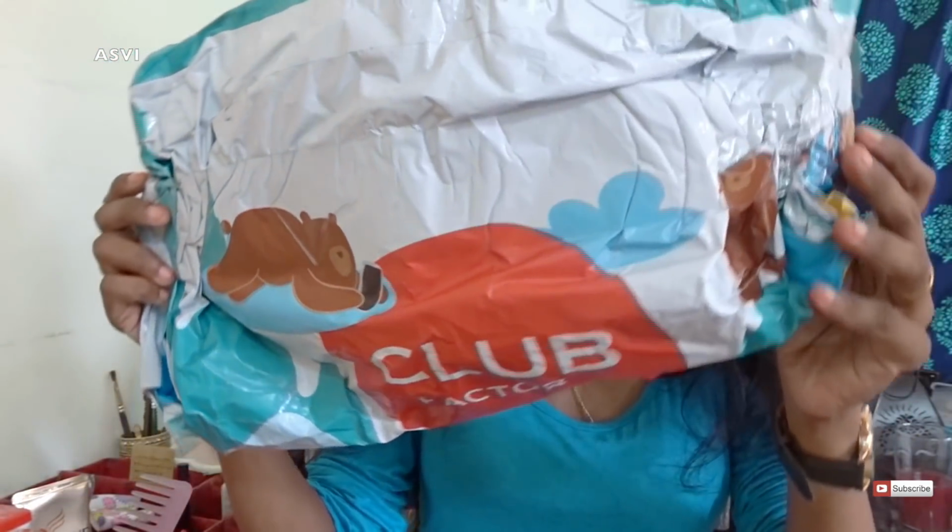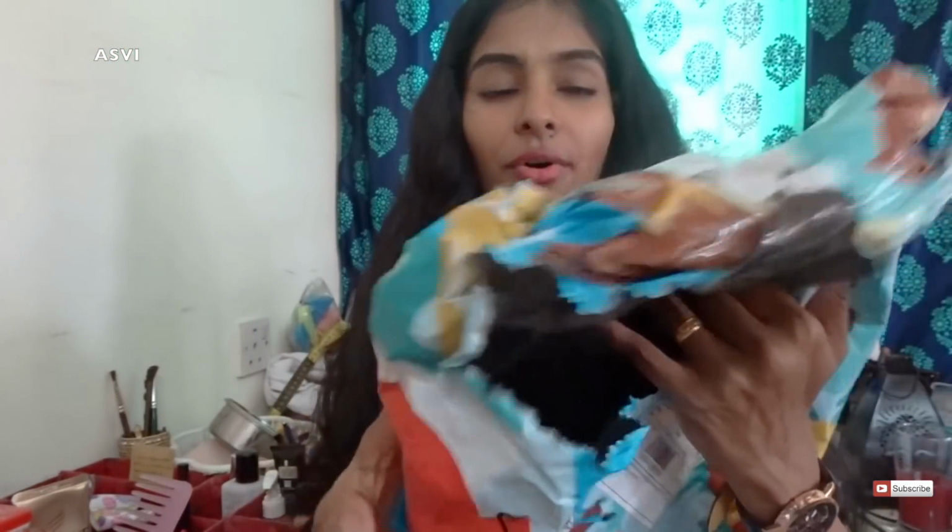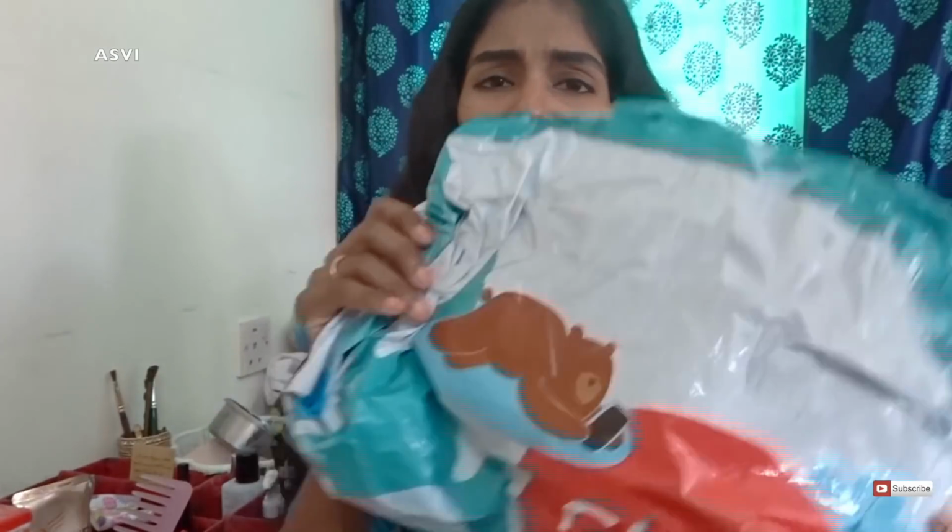So this was how the packaging looked. I got it in this kind of plasticky wrap with a cute bear, quite nicely packed. It was all bubble wrap, so packaging was pretty good. But I think it took almost 17 days to deliver the products, which is a very long gap. I got all the products which I ordered, which is something I liked. So packaging wise, it was pretty good. Quality wise also it was pretty good, but the delivery time they took was a little too much.